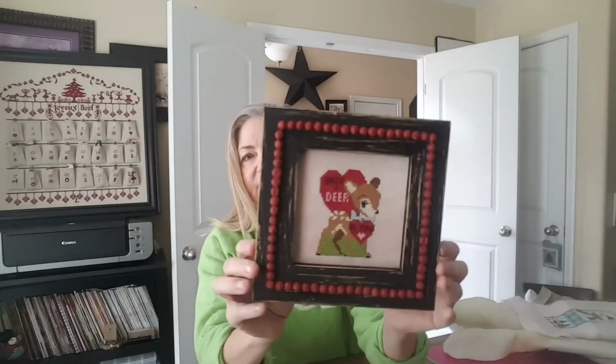And the next finish I showed last week from Pine Mountain. It was the Vintage Valentine. Love how this one came out. So I ended up painting the beaded edge red, but then I decided to scuff up the frame to make it look more worn. So this is how it came out.